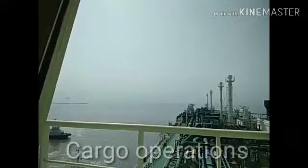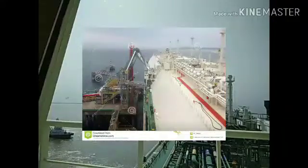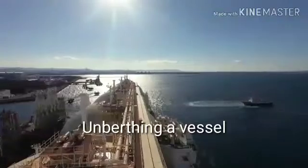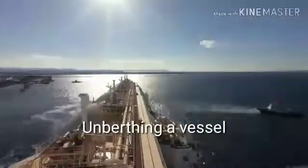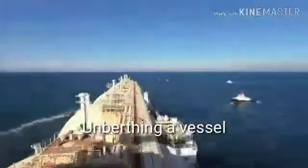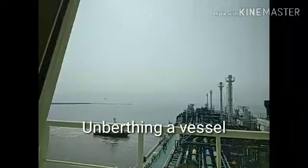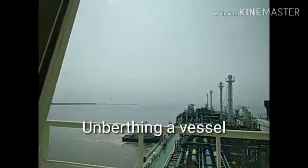The ship's officer carries out cargo operations, and then the vessel is again ready to sail out of the port. The tugs pull the vessel out of the berth under the pilot's instructions. The pilot then uses the engines and steers the vessel out of the port. It gives pilots a tremendous sense of achievement to complete the act safely.